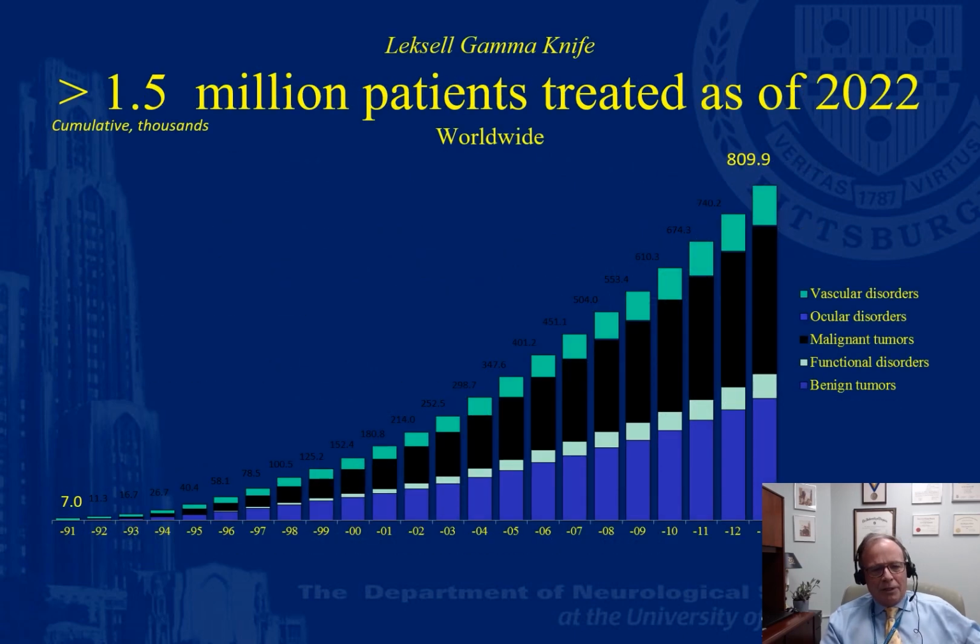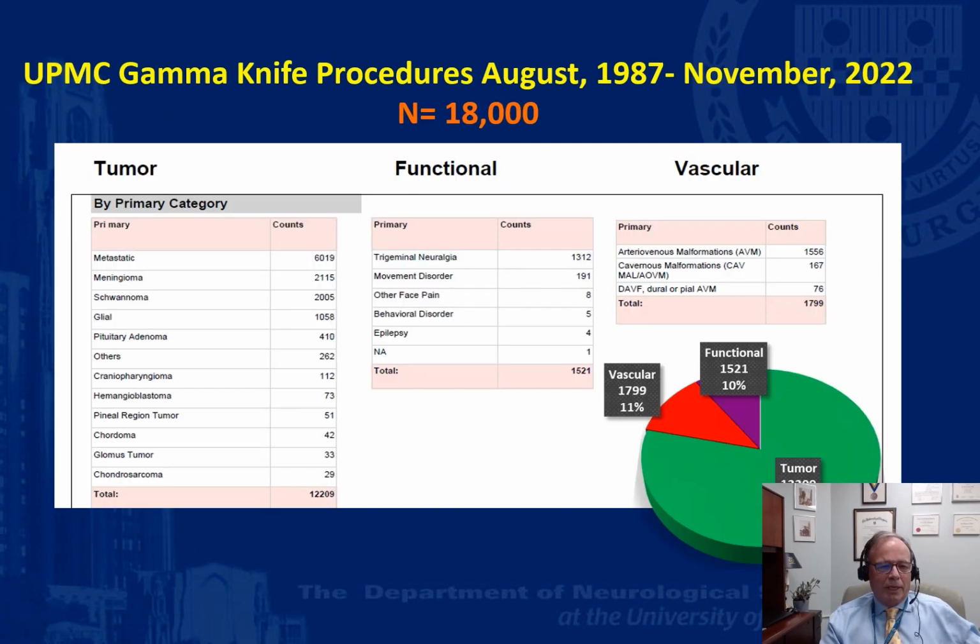Over the last 40 years or so, more than 1.5 million patients have been treated with the Gamma Knife alone. We don't know the total number of patients treated with other modality treatment. In our own center, we have now done more than 18,000 patients using various generations of the Gamma Knife over 35 years for tumors, for functional intervention, and for vascular conditions.